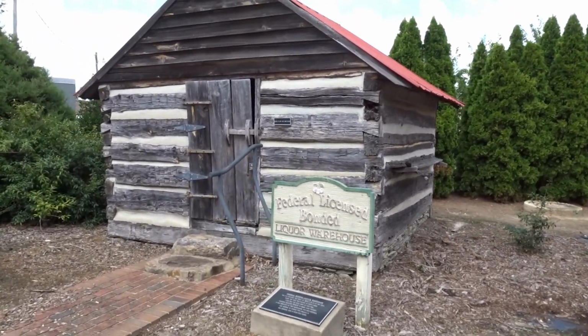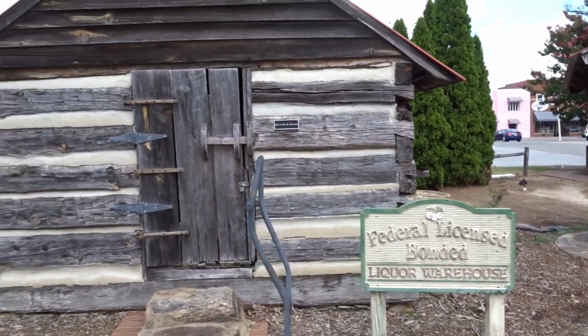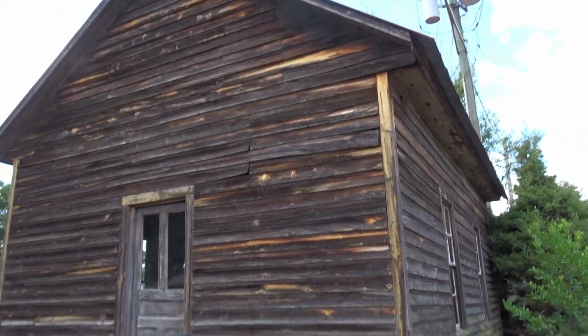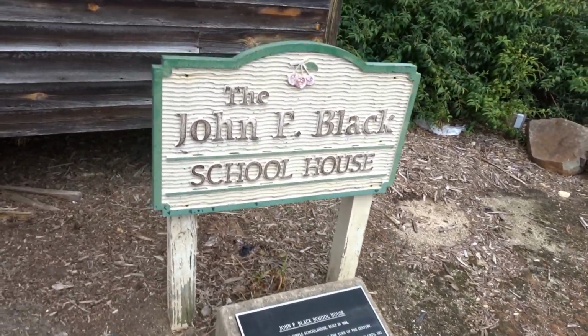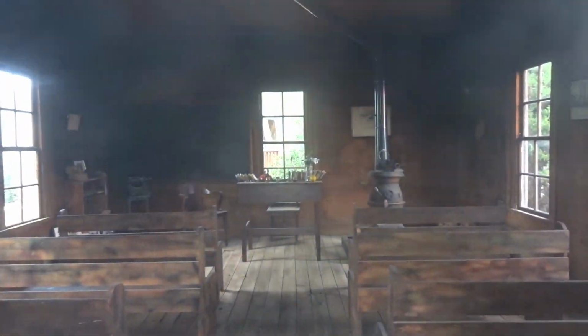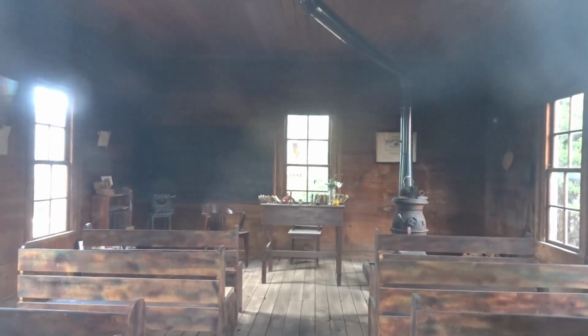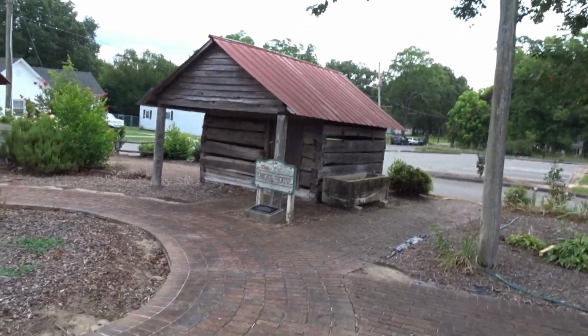Liquor warehouse. That's very cool. 1800s. And the old schoolhouse. 1898. See if we can see inside. Door's a little cracked open. Yeah, reflection might be too big. Get right up on the window. There you go. Here's the old schoolhouse with the old wood stove where the kids would sit, learn their lessons. Wow. That's pretty neat. Here's the old smokehouse right there.